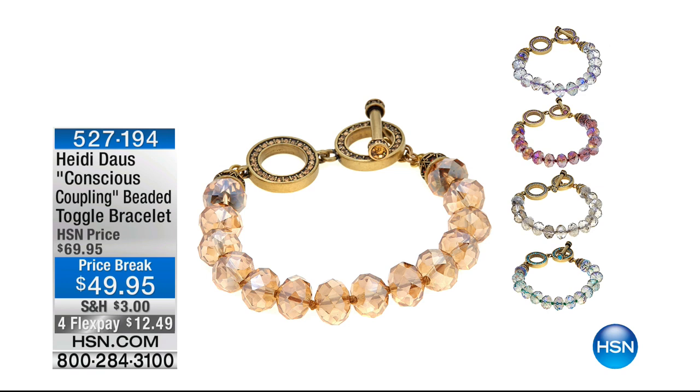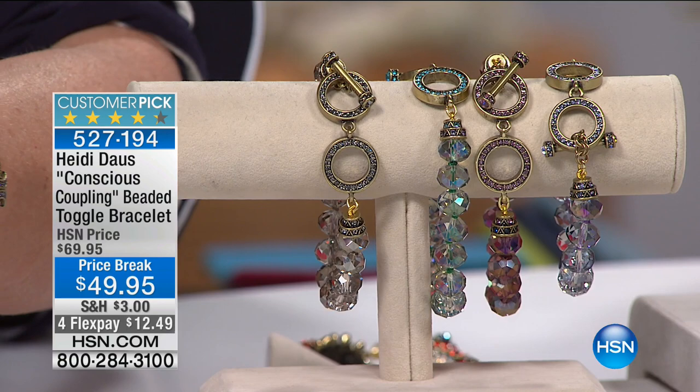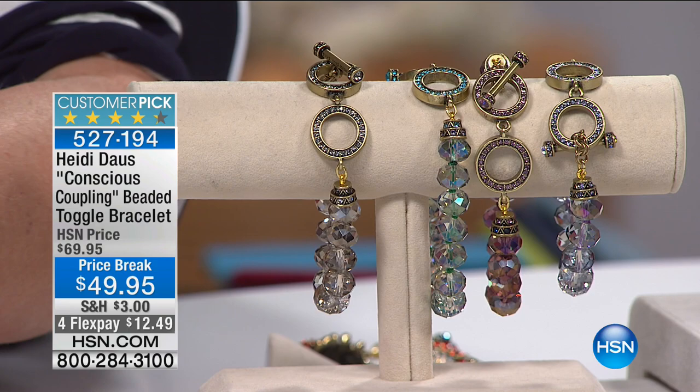Wow. Here's the conscious coupling beaded toggle bracelet. Yes. It is also mouth-watering, Aurora Borealis touched. And they're $49, $20 off. Okay, $49. Heidi. Lowest price ever. We have burgundy, golden, light blue, smoky gray, or violet. Yeah, I've combined it with my conscious coupling. You can, of course, wear it by itself, which is fabulous, or you can combine it back with some of your conscious coupling bracelets, which is just awesome.